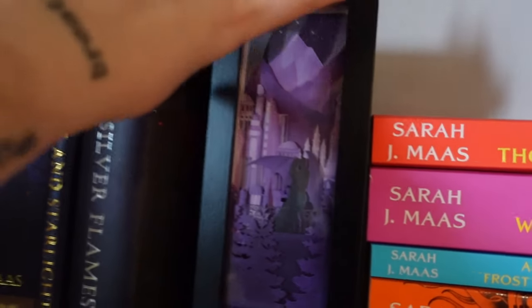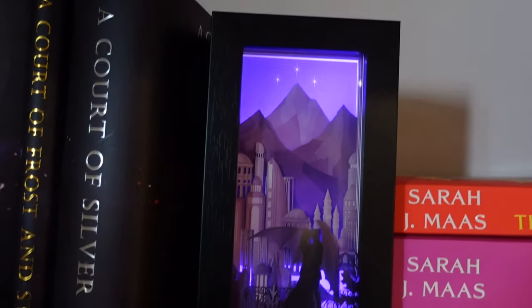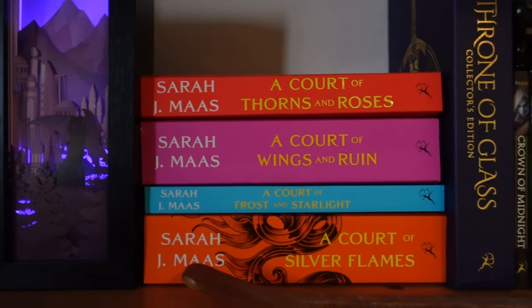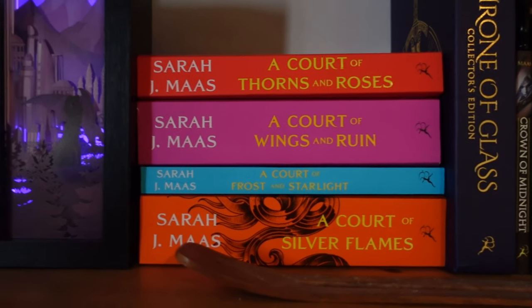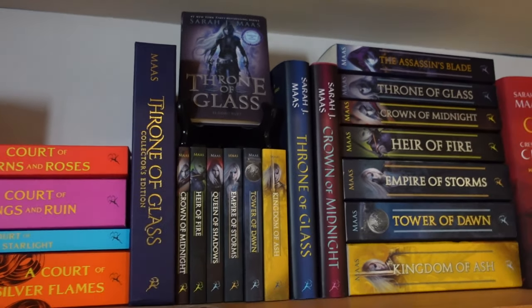The next thing here is just a light box. For all my Acotar girlies, you know what this scene is and who these are. And next we have the Acotar series here in the paperbacks. A Court of Mist and Fury is upstairs because I'm reading it right now. So I just turned my mic around so the audio might be better now.